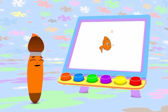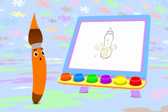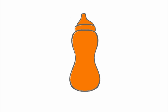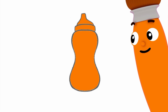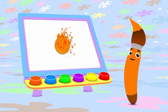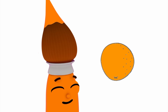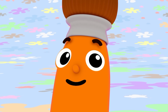I can use orange to paint a sippy cup, too. Watch this! An orange sippy cup for my drink. You know what else you can paint with the color orange? An orange! Of course! Oranges are a delicious fruit.